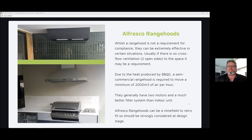Outdoor range hoods need to be a minimum of 1,200 off the cooking surface. So they're put down too low. They have plastic componentry and filters that just don't deal with the heat. The filters never get looked at, and they can create a major problem. So a range hood is something you really need to think about quite carefully.